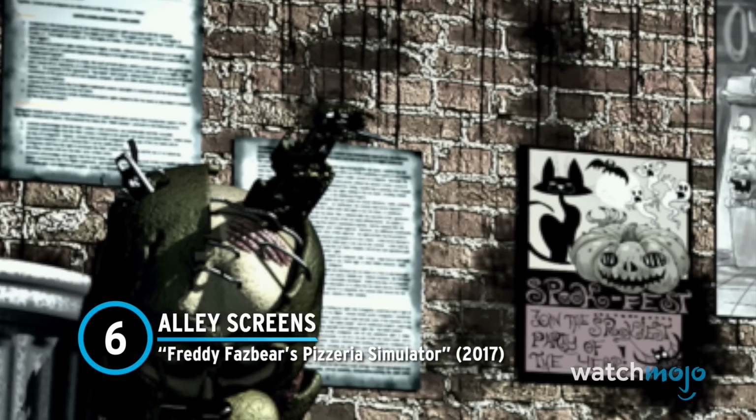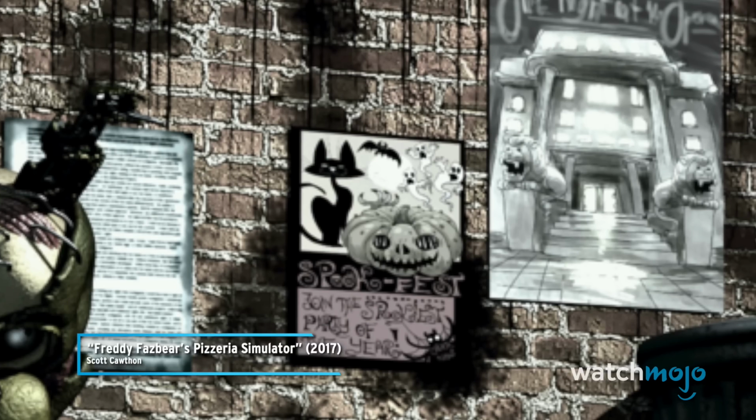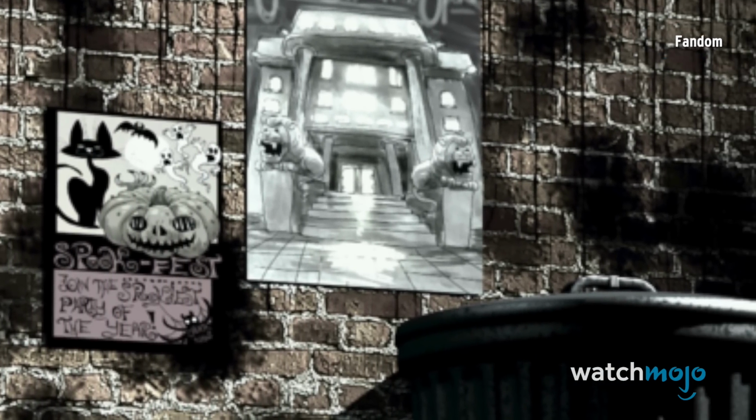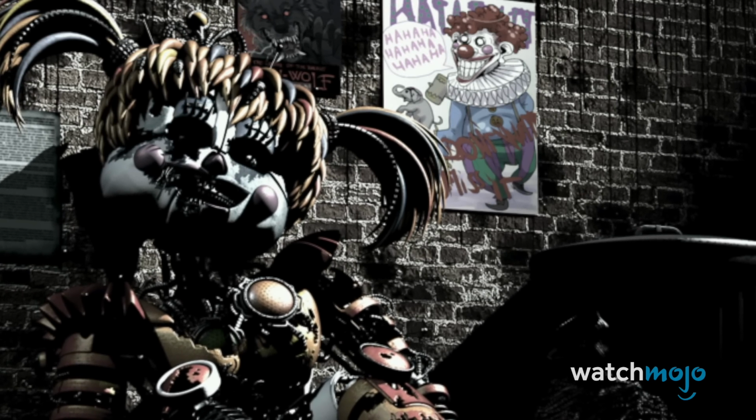Number 6. Alley screens, Freddy Fazbear's Pizzeria Simulator. And what about that alley anyways? The walls seem to have been decorated by avid fans of the Fazbear Entertainment restaurant chain, but there's more here than just fan appreciation. Watch closely between lightning flashes, and you'll find a few secrets that allude to William Afton's life before becoming Springtrap.